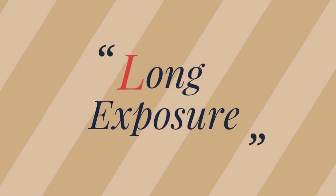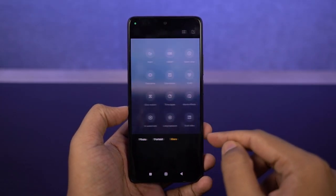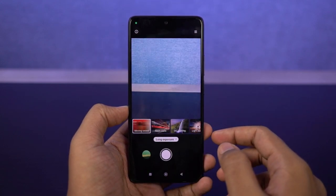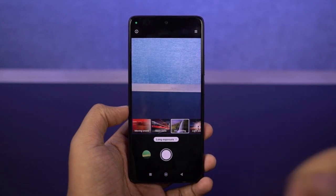Next we have long exposure. This is another feature where you can take pictures with long exposures. We also got different modes like moving crowd, neon trails, oil painting, star trails and so on. Here's a quick preview. Next I'm going to show you some important MIUI 11 related features.